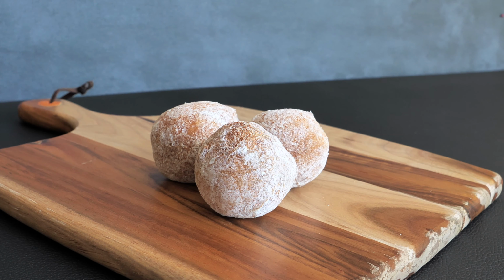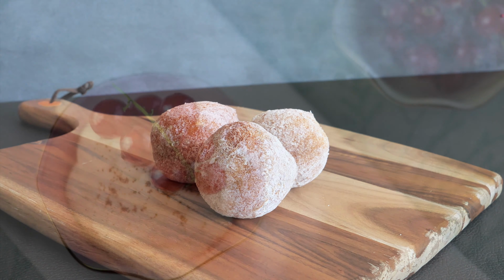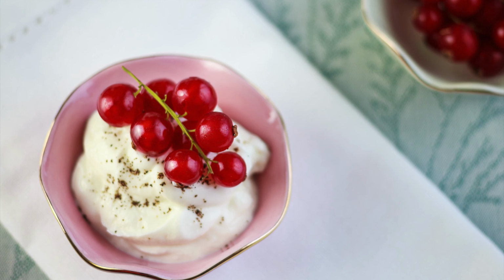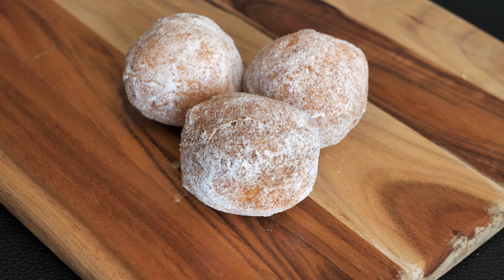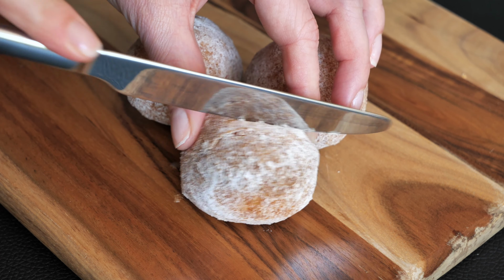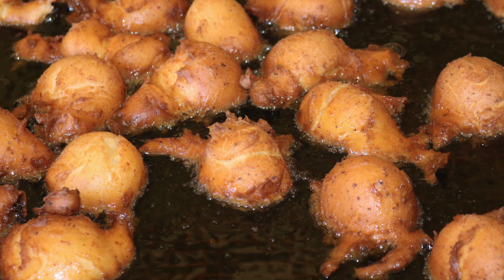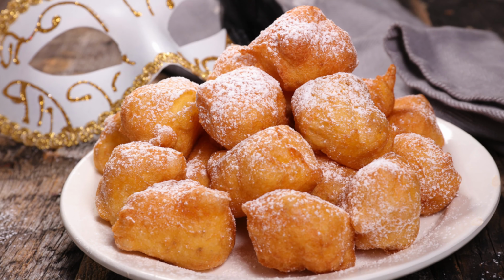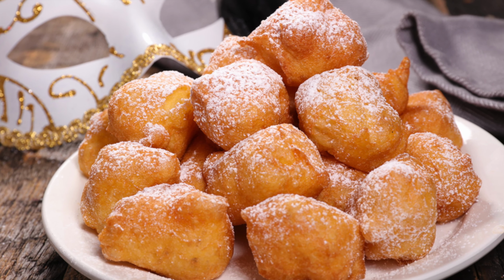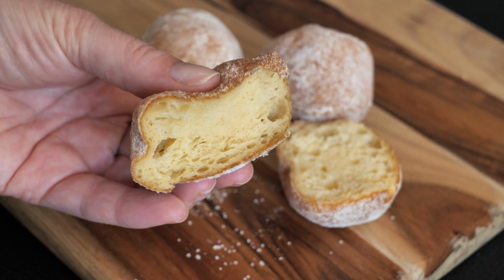The next one on the camera is called Quarkbällchen, and this is a dough made of the German white cheese called quark. So to make those little pretty balls, you need quark, flour, sugar, baking powder and eggs. When the balls are ready, they are deep fried and then sprinkled with vanilla sugar or powdered sugar. They are not filled with anything, but they've got an extremely fluffy texture and I really love them. I hope that you can see now how fluffy this is.